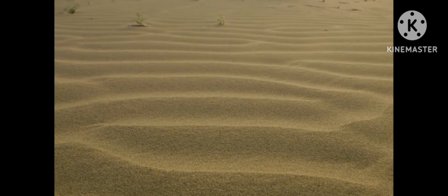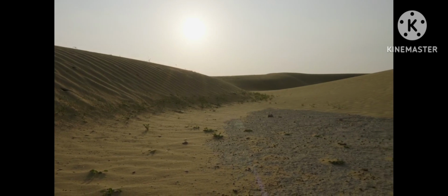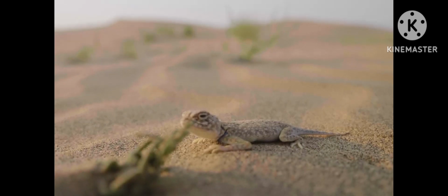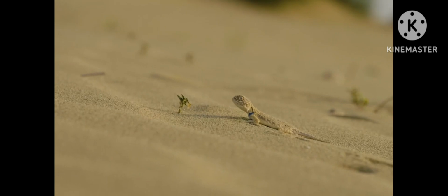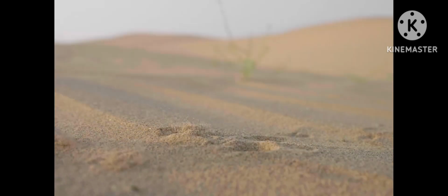These sand dunes and semi-arid deserts also contain an array of reptiles that can withstand extreme temperatures. One such species is the rare Rajasthan toad-headed lizard. Perfectly adapted to the shifting sand dunes of the Thar, they are masters of camouflage.